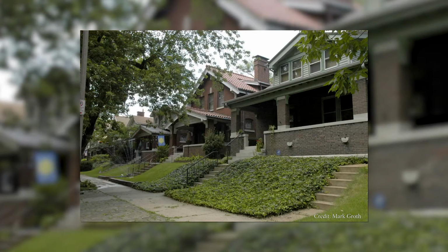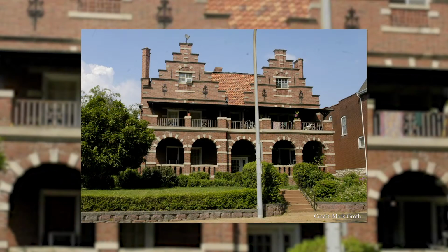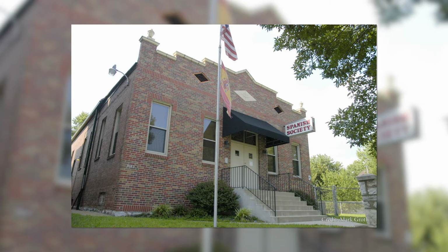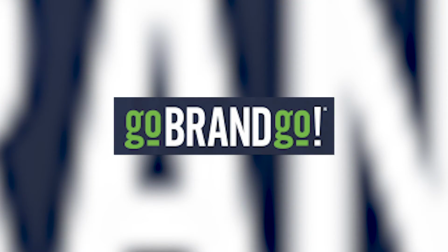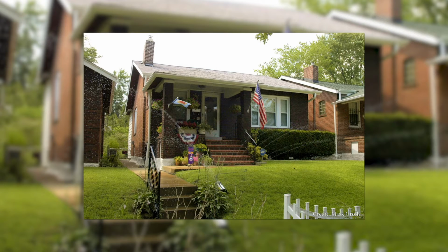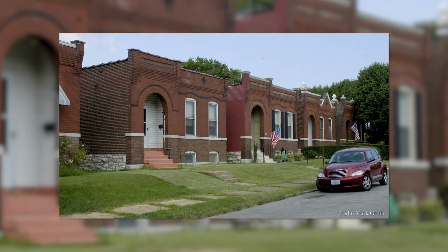So Carondelet is a pretty eclectic neighborhood if you've spent much time down here. There's a wide variety and diversity in architecture. There's a wide variety and diversity in economics and race. And it's really a testament to the history of this neighborhood of serving lots of different people as their platform to get started. And that's why when my partner Brandon and I looked for a new location to launch this not-for-profit, the Conflux, and to move our marketing company, Go Brand Go, we thought this was the perfect neighborhood because of its industrial nature and because it's historically been a place for artisans, craftsmen, and immigrants.